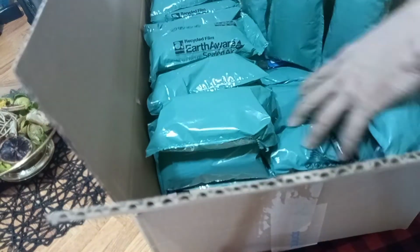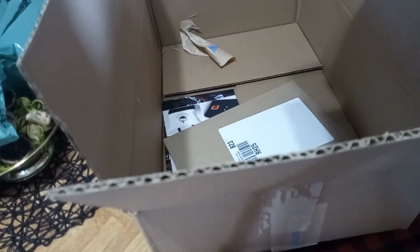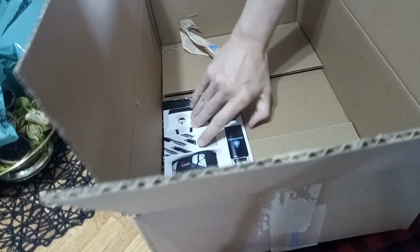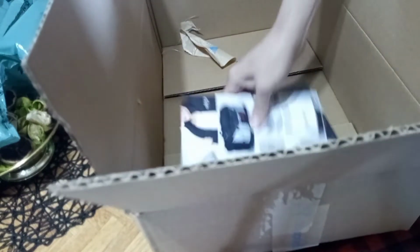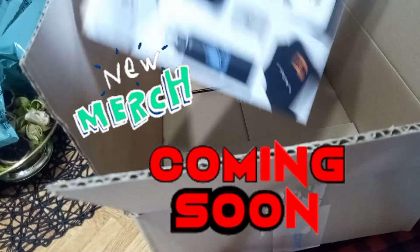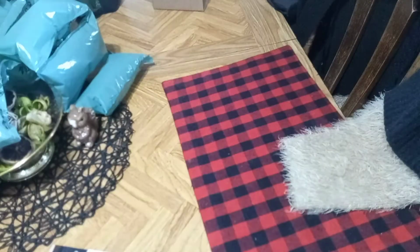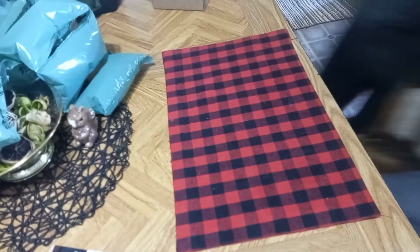Oh yeah, my mug. Oh my god, let me just take this all out. I'm so excited. So, let's see what we got. Okay, so these are flyers for merch, so if I want to get my merch done. Okay, let's get the box out of the way here so you can see that. And I'll sit down too.